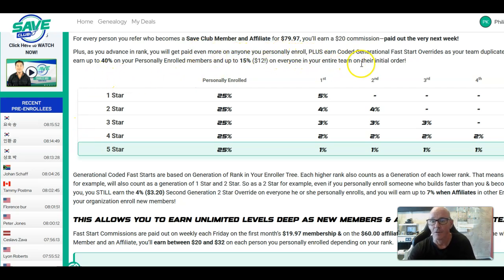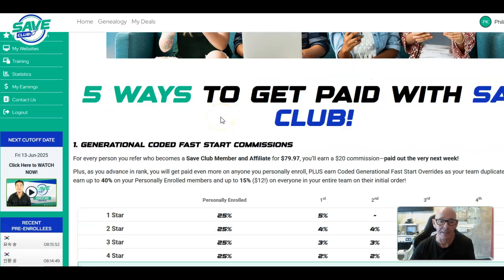plus earn coded generational fast start overrides as your team duplicates, so you can earn up to 40% on your personally enrolled members and up to 15%, $12 even, on everyone in your entire team on their initial order. And this is the reason these matrix plans and these power line systems are so successful.